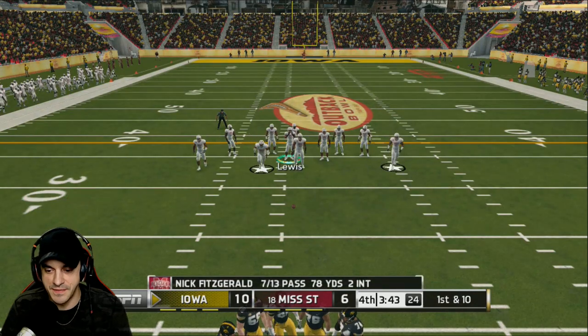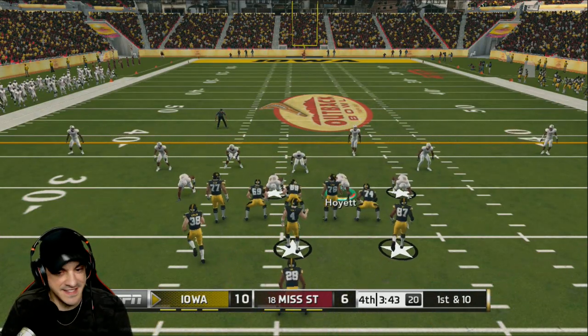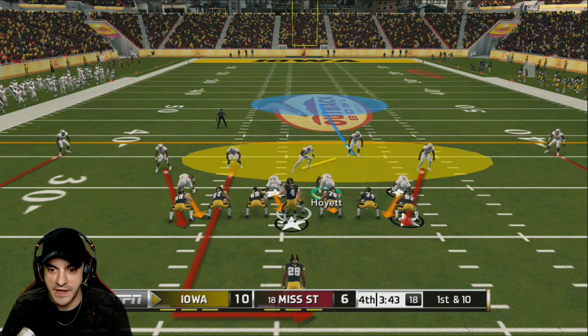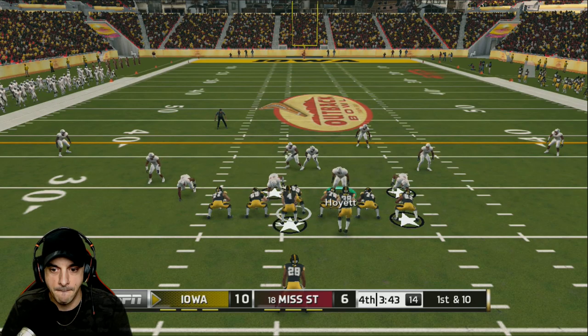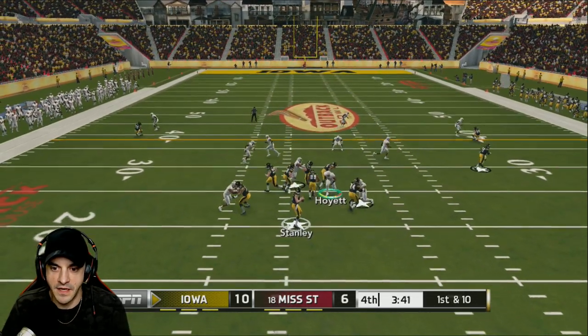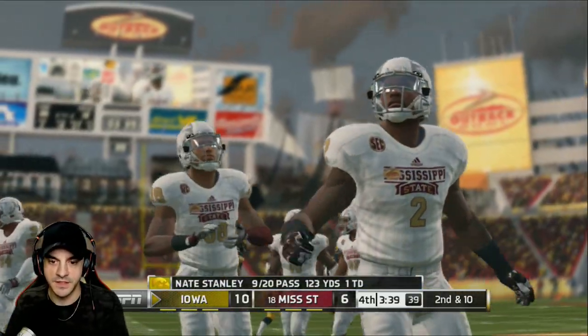Now we literally got to play some defense. Win streak's on the line. This is a big upset. They pulled this thing off. We're not the underdog. They're the underdog in the Outback Bowl. Oh, they're passing here. Get that fella. All right, good. Second and 10 here.